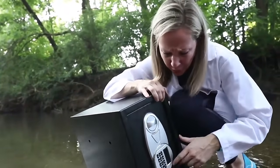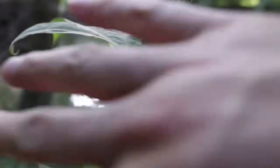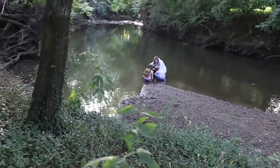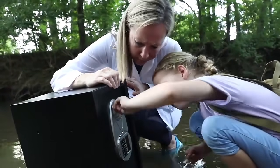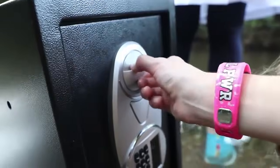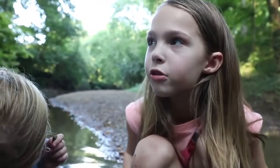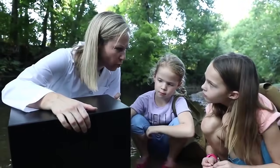It's definitely locked. And you know what? It looks like we need some sort of PIN number right here to get it opened. Oh no, they found it. Let me try some numbers. Didn't work. Let me take a shot at it. No luck. We need to know the exact numbers and the code to open it. You know what? Let's take it back to the science lab and see if we can crack the code there.